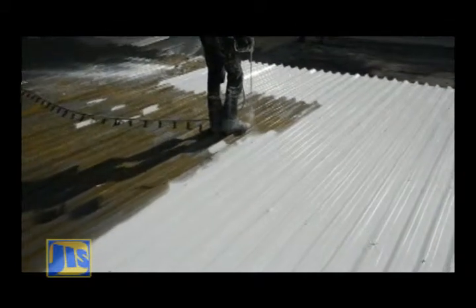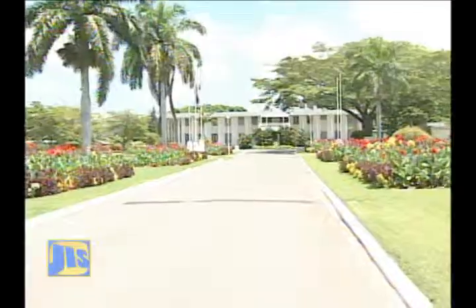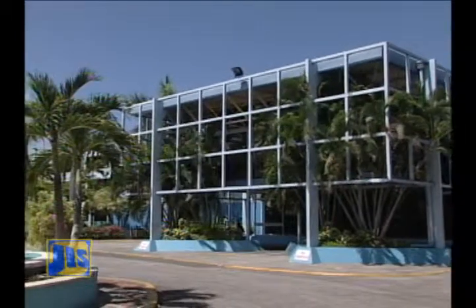Cool roof application, solar window tint, air condition and lighting retrofits. At any location that we implement this mix of initiatives, we're looking at a 30% reduction in their energy consumption. And a 30% savings on all government ministries and agencies' energy bill will calculate into millions of dollars in savings.